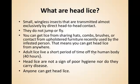So what exactly are head lice? Head lice are small wingless insects that spread almost exclusively by head-to-head contact. They cannot fly or jump. They do not spread disease. You get them by sharing hats, combs, brushes, and upholstered furniture just used by the infested person, but more so from anything that touches the infested person's head, neck, and shoulders. Basically, you can get head lice from anywhere.